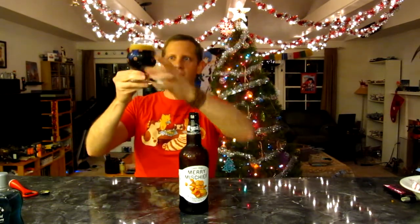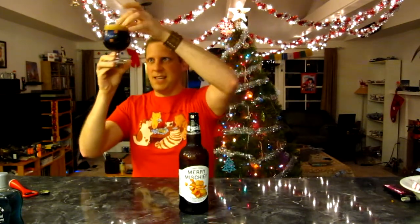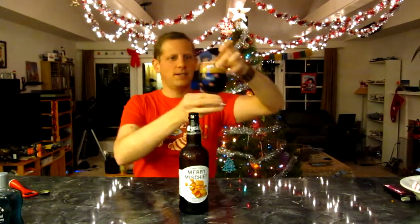Okay, so this pours out a very, very dark color, as would be expected with a stout. Not getting any light at all through it. Pretty dark as it poured. I do have a medium brown head. Some very, very tight bubbles, very creamy bubbles. It has a nice rich head to it.